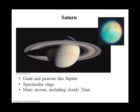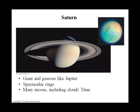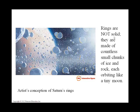One of Saturn's famous moons is a moon called Titan, and we have actually visited Titan with a spacecraft. Let me come back up here. So here's Titan, and Titan has a liquid cycle, but it's not like a water liquid cycle. It has a methane cycle where it rains methane, I want to say. It's amazing.